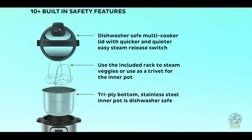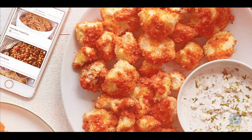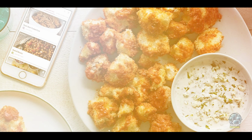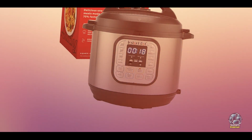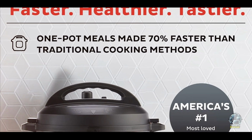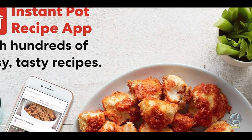Key features: the Instant Pot Duo offers a 7-in-1 functionality, including pressure cooking, slow cooking, rice cooking, yogurt making, sautéing, steaming, and warming. It features a 6-quart capacity, which is ideal for families or meal prepping. The one-touch controls allow for easy programming and automatic cooking, taking the guesswork out of complex recipes. Its stainless steel inner pot is durable, and the lid has safety features to prevent accidents.